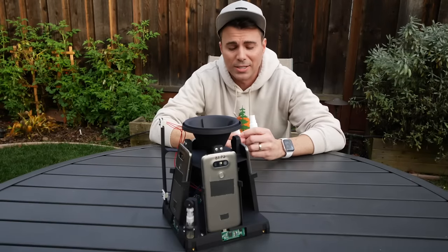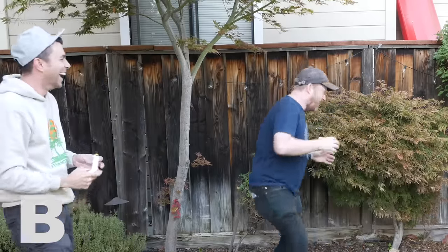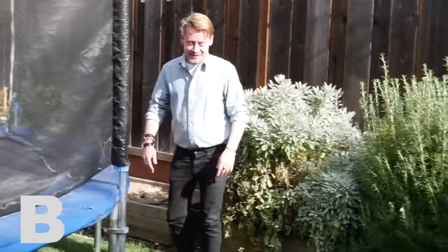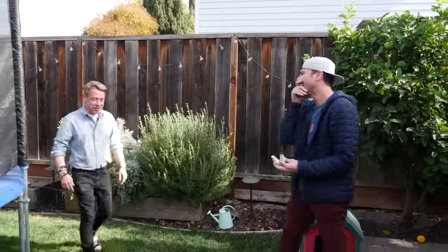And just to prove how much worse it was, I sprayed last year's formula labeled A, and then this year's formula labeled B for 10 different people without telling them which was which. Oh, that's like proper poo. Oh, God. He just took a dump on my face. Oh, I still smell it. I'm sorry, I killed Macaulay Culkin. It's not like poop. So A or B, Max? B by a mile. All 10 independently agreed this year's was much worse.